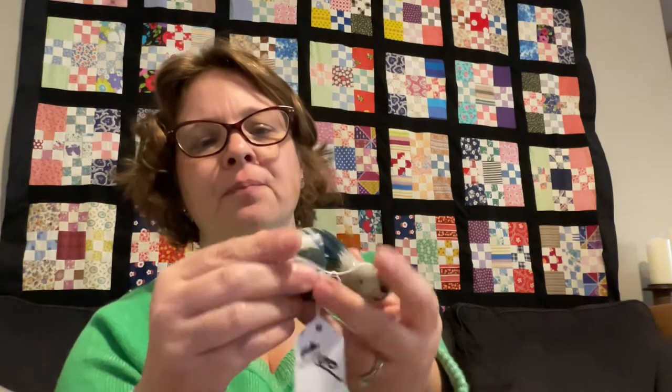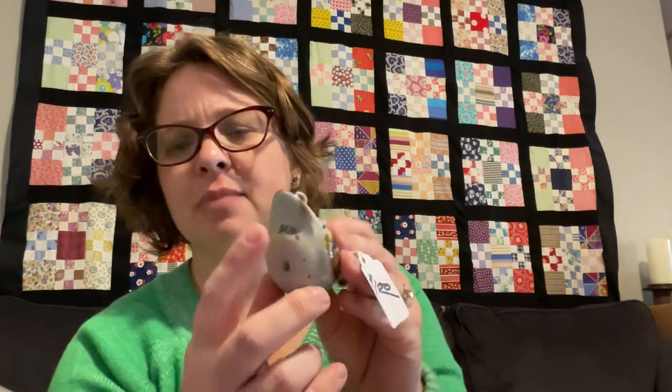All right, the next garage sale I went to, I believe, I picked up this cute little pottery bird and I paid $1 for him. Under his little tail feathers, it says Mexico, and I've been doing enough research to know that this is called Tonala pottery. I think I'm pronouncing that right. Tonala pottery from Mexico. And it's extremely hot right now.